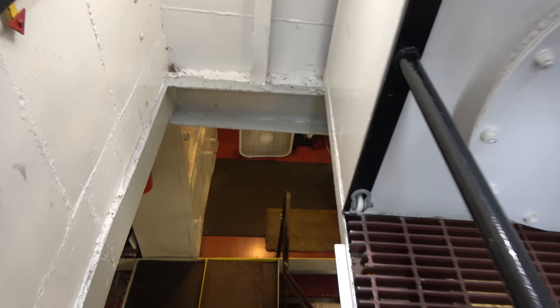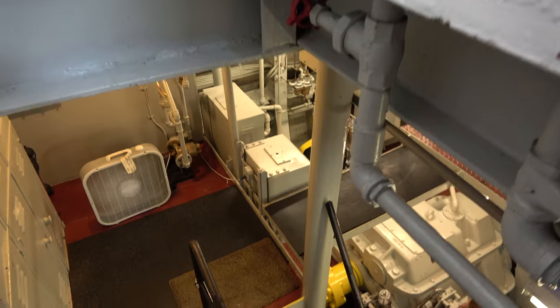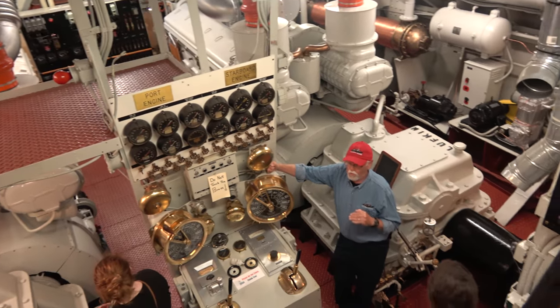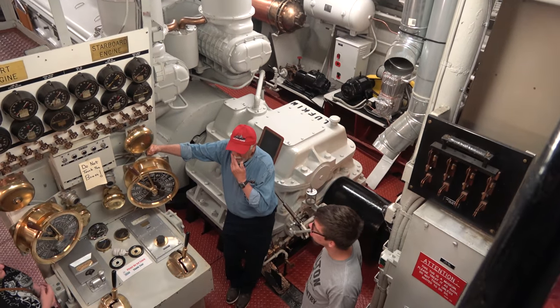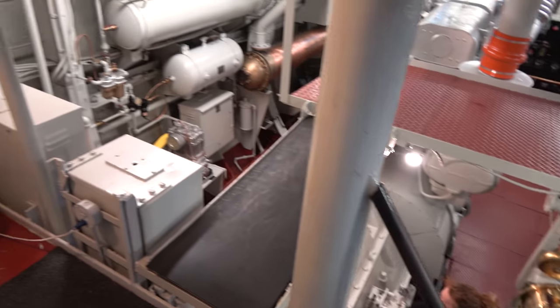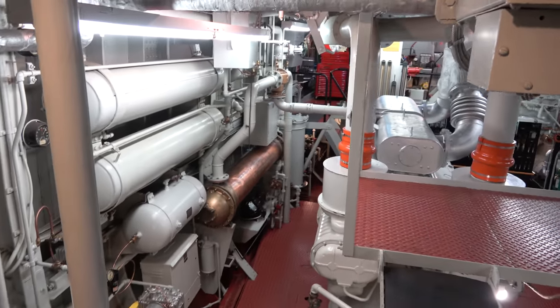So back in the, usually in the summertime, you notice it's a lot cooler down here because we're below the water line. We usually spend more time down here, but it's pretty cool out today. So you see along the hull, you'll see pressed air tanks, various different types of oil filters, water filters, a lot of spare components.